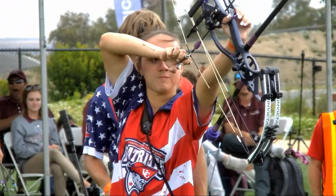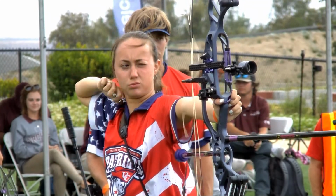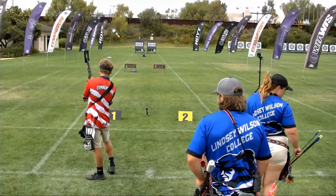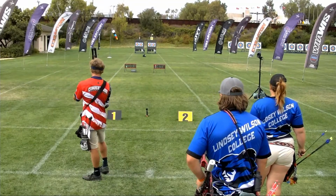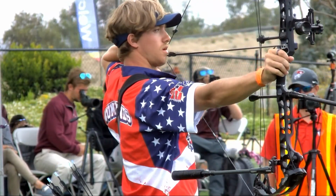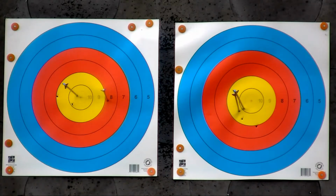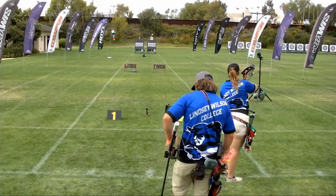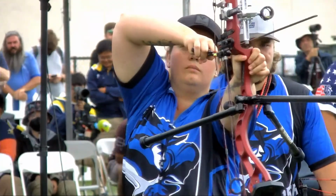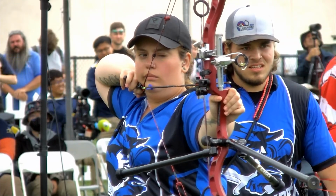Currently sitting 4 points down after 6 arrows. Good shot there from Marissa. Just left. Cole's got 20 seconds. Shoots this arrow. Good shot there. Another 10. Cole clean for that end. Cole looks like he's settling in. Yep. Relaxed, shooting his shot. Getting in his groove. See if Madison can make a good shot here. He's currently the only left-handed archer on this compound field. Yep.